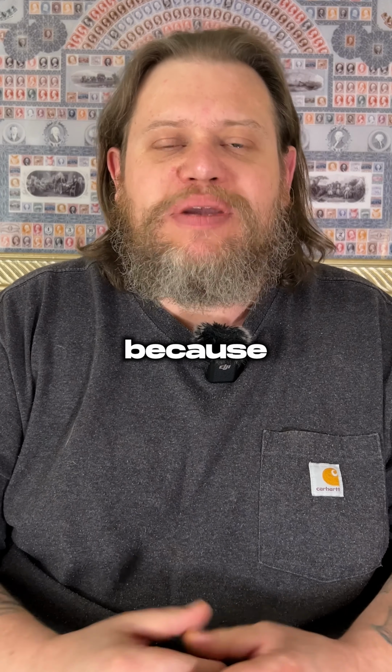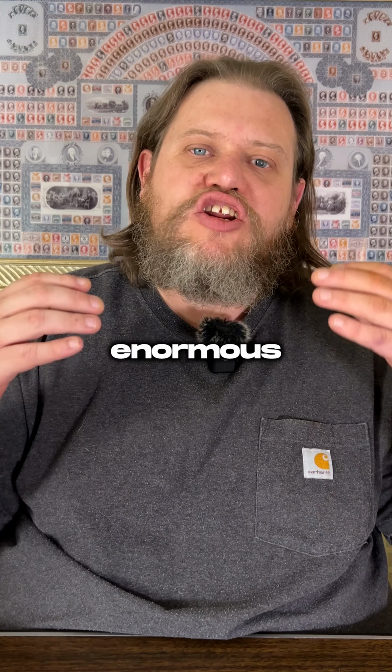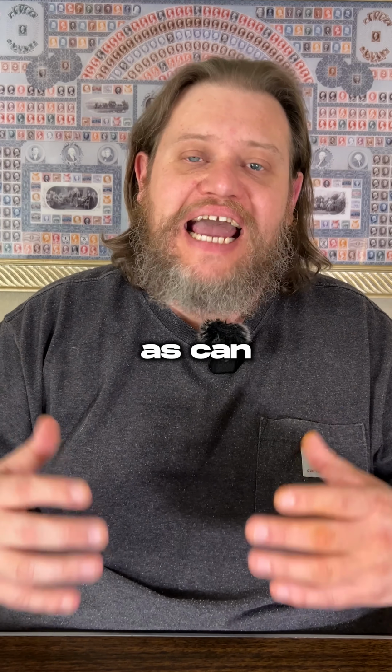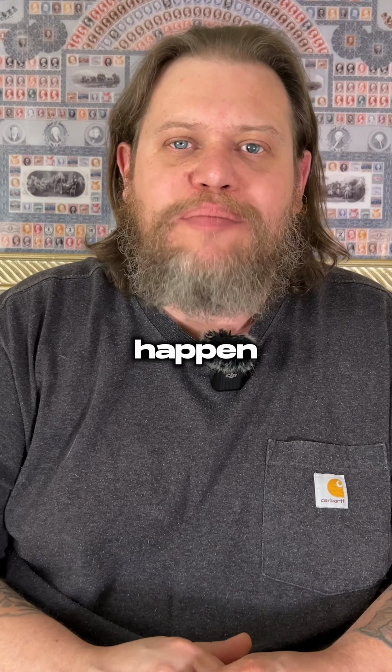Now this is obviously an absolutely insane valuation, and much of the wall is not available to the collectible market because when it was pulled down, it was crushed up and used for roadways or was put inside of apartment buildings. But there is still an absolutely enormous supply of these pieces, as can be evidenced by all of the listings on eBay as well as all of the solds that happen every single month.